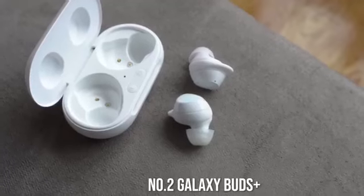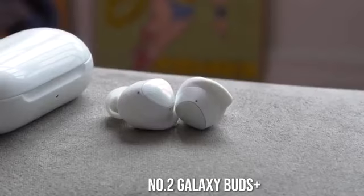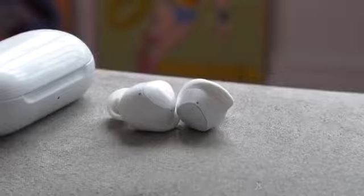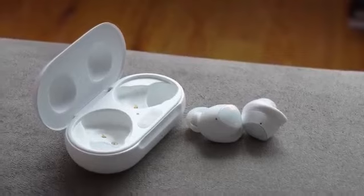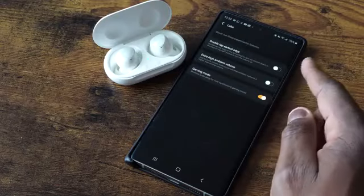My number 2 device, I have to go with the Galaxy Buds Plus. They're nice, they're solid. Samsung has done a lot of updates. The microphone is really, really good. Voice quality is great. The audio quality itself is actually pretty solid, but the bass is a little low. And there are some extra features, but not a lot. The gaming mode is really nice on that as well.